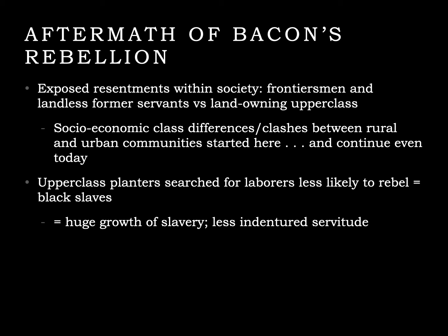So if you think back to those statistics we looked at, we noticed that black slaves vastly outnumber indentured servants over a very short period of time. And this is why.